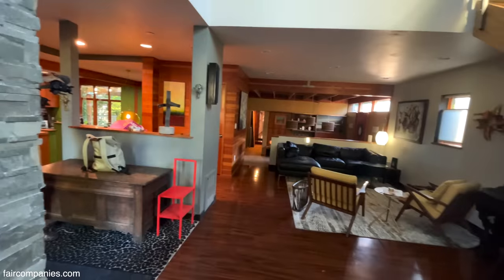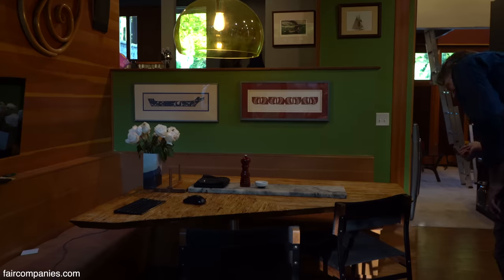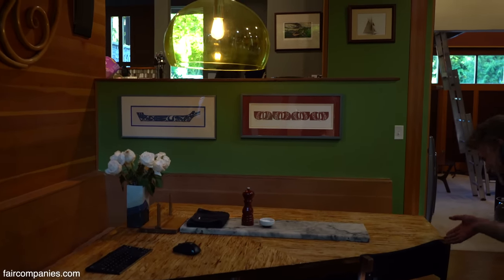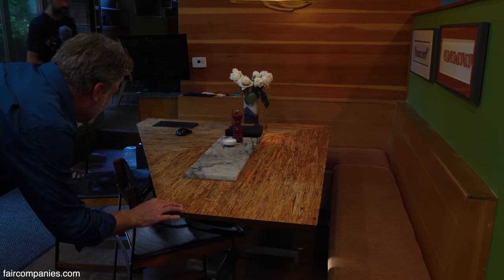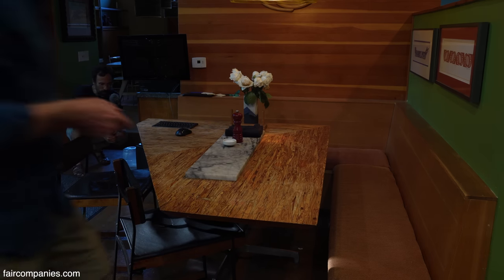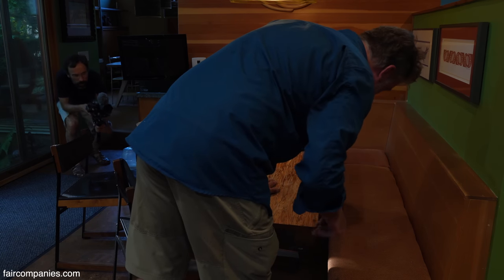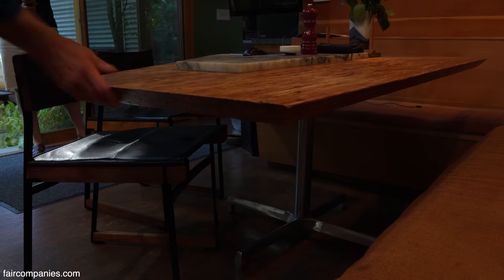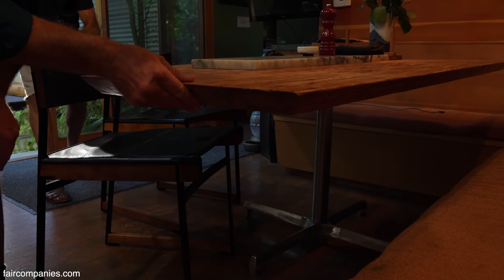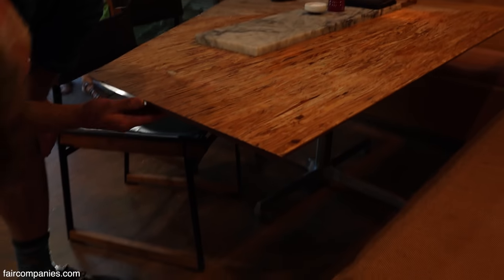It captures the dark woods that are in this house and the Douglas fir. What I loved about this knife edge is that when I first built it, it just felt a little clunky to me. So this was a technique I learned in the furniture class. I cut that angle in it, not even really a bevel, which created that knife edge, and I think that made the table.